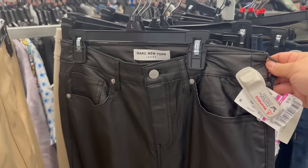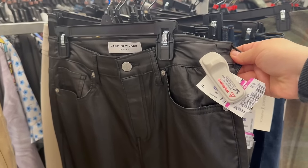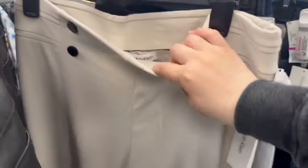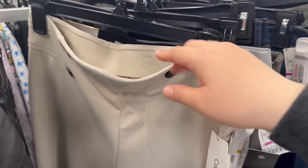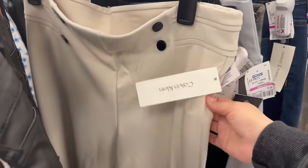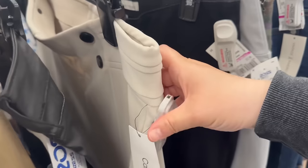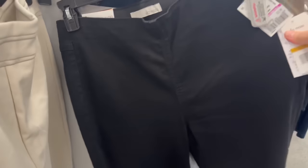You have Mark New York for $9.99, giving me Olivia vibes on Grease, you know. And you also have Calvin Klein. These are nice work pants. They actually have a lot of nice ones in stock for $14.99. Look fly in the office.